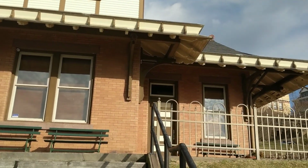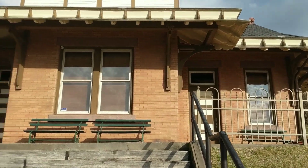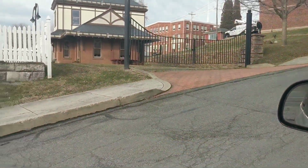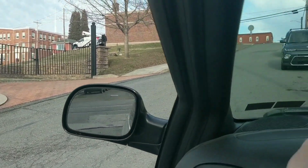Cool. So this is the Millersburg station. I'm gonna probably have a little bit more information, try to get maybe some other older pictures and things like that. So once again, there's the Millersburg rail station, built in 1898.